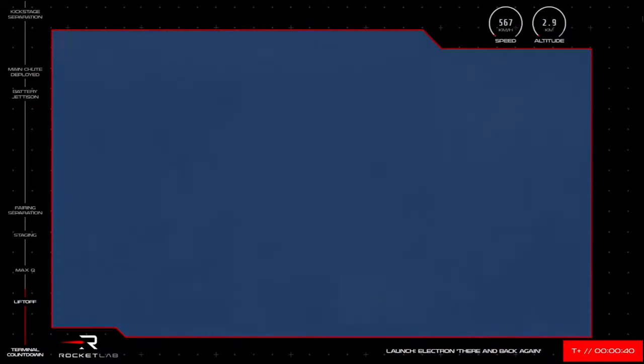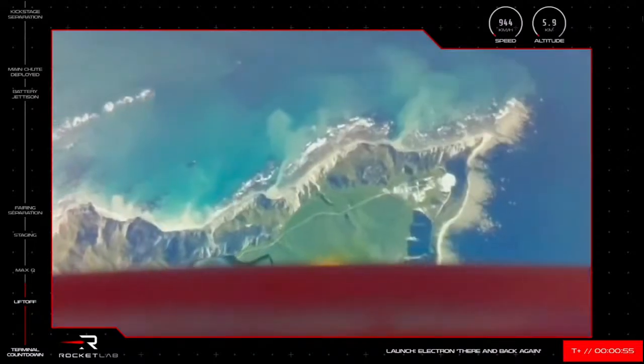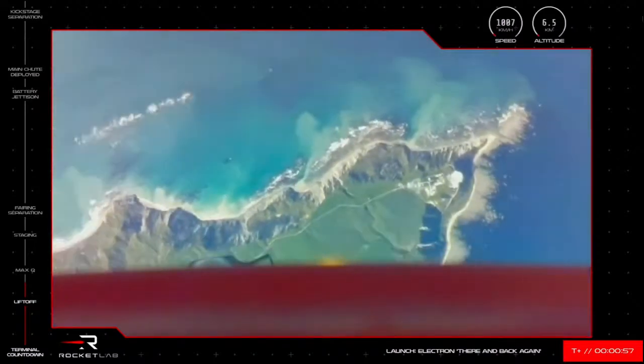We are now at 4 kilometers in altitude, and very soon Electron will reach max Q. This is what's known as the point in the mission when the aerodynamic forces against the rocket are at their peak and cause the most amount of stress Electron will experience on its ascent. The call that we've cleared max Q should come from mission control shortly.